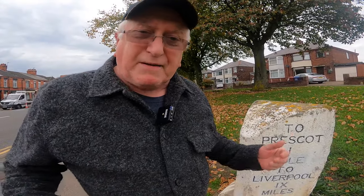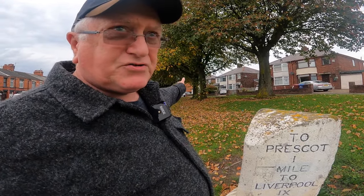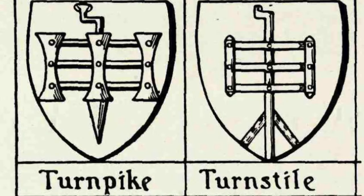The turnpikes did have a gate across at a certain point. And the Prescot Gate was up by the Legs of Man, which is where Cross and Hall is at the High Street, the difference between the High Street and Derby Street. That's where the Turnpike Gate would be, and that's where you would pay your fees to use the road.